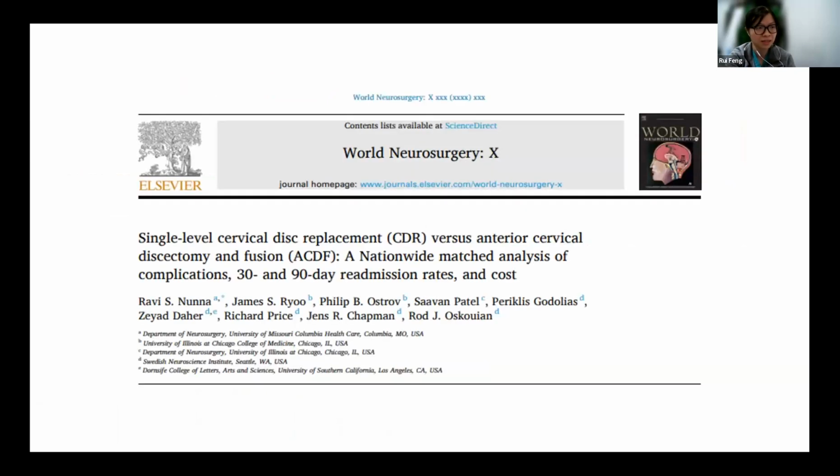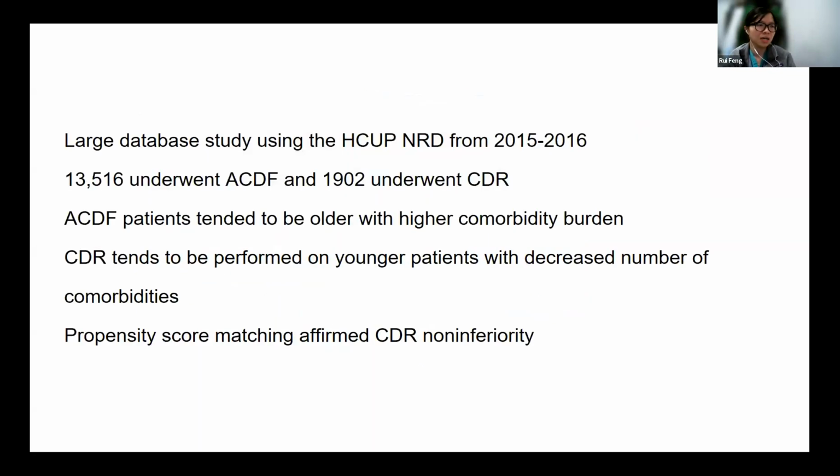So what are the recent updates on this procedure? There are a couple of interesting papers I found that I'm sharing with everybody in this conference. The first one is a big database study. This is a pretty recent paper published in World Neurosurgery looking at single level disc replacement versus ACDF, using a nationwide data set and looking at outcomes that include immediate complications, 30-day and 90-day readmission rates. So it's a pretty large data set.